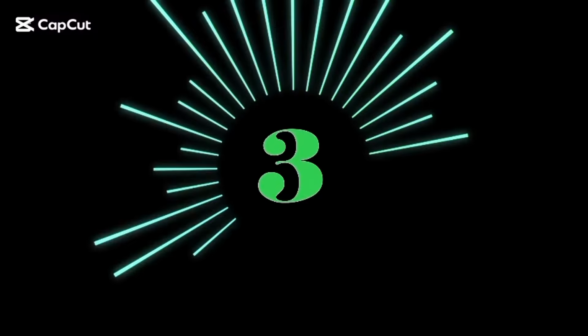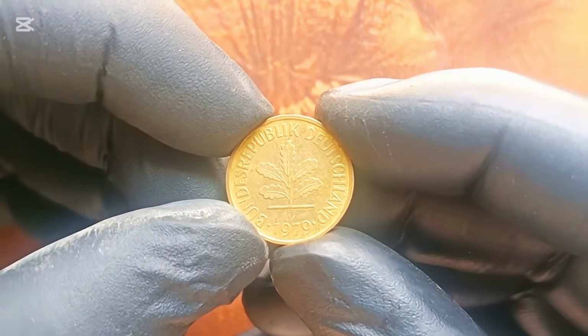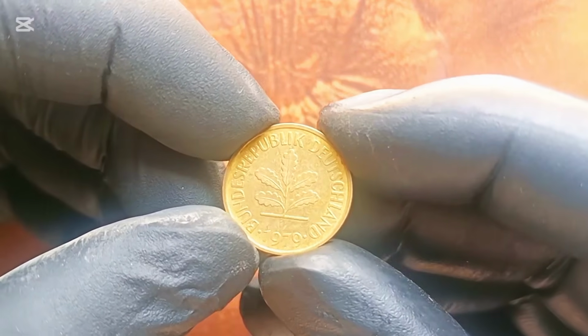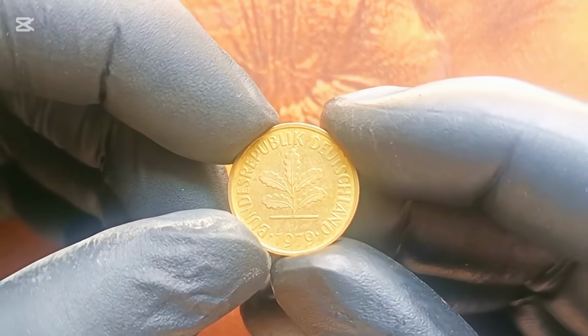Top 3. The 5 Pfennig coin of 1979 with the J mint mark from Germany carries an extraordinary tale of rarity, history, and unexpected value.